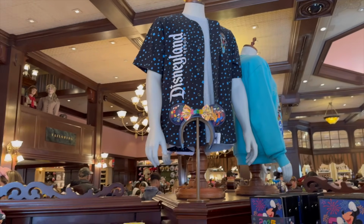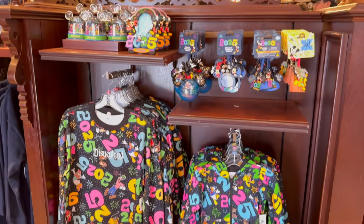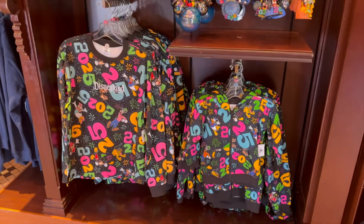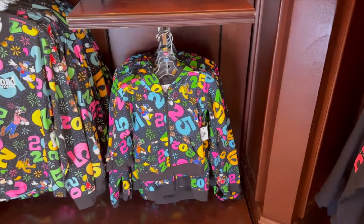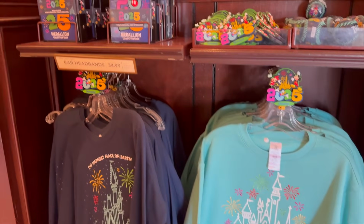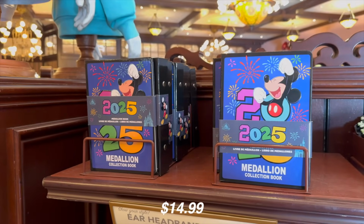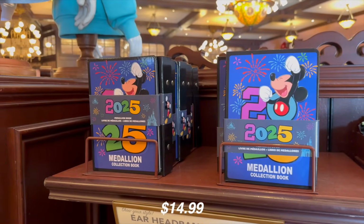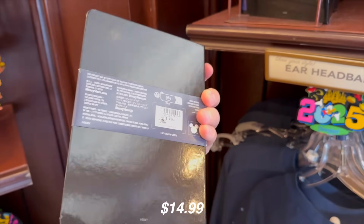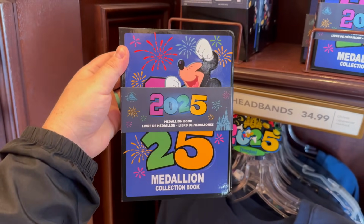Now it's time to check on some of the other 2025 merchandise, kind of more of the souvenir style things. Of course, we still have the Spirit jersey and the kids sweatshirt, the zip up. More of the long sleeve crew necks also in stock. Something that is new that I have not seen quite yet is the 2025 medallion book, which actually I love the colorway on here. Maybe we'll do some medallion hunting this year. So this looks like it'll run $14.99.